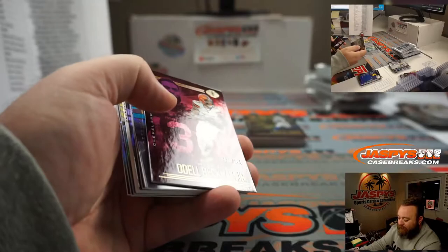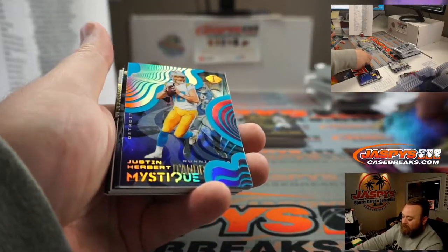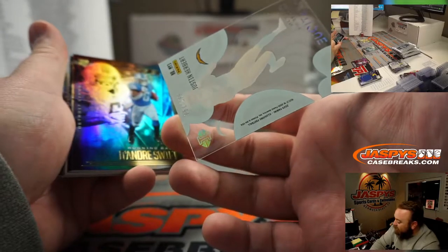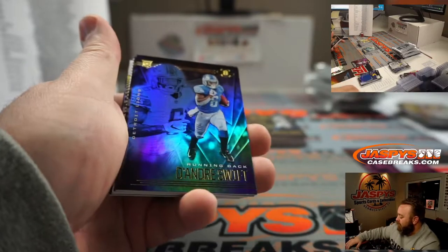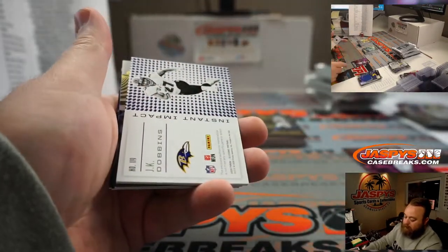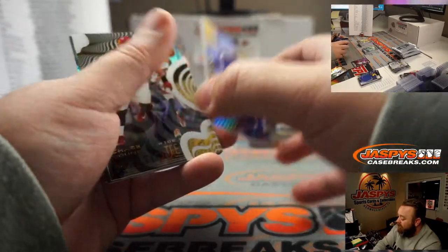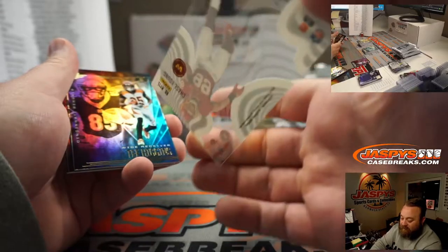Odell Beckham Jr. to $3.99 for the Browns, Glenn Campbell. Nice. Look at this. Team color matching. Justin Herbert Mystique Blue out of $2.99, 51. Spot one, Steven Habaraka. Instant Impact Relic, J.K. Dobbins for the Ravens. Random number block, unnumbered, so that'll be randomized with the unnumbered random spot. Chase Young, Mystique, Washington, Mark Majeure.